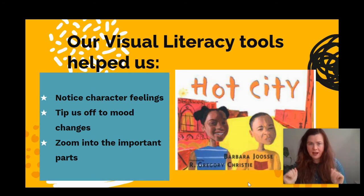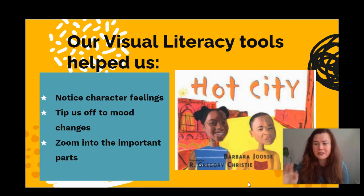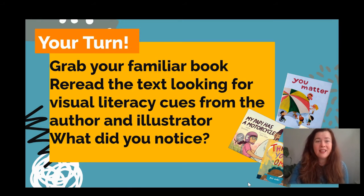There's so much more to see in Hot City, but our visual literacy cues helped us see a lot. They helped us notice character feelings. They tipped us off to the mood changes throughout the book. How about that color? And they zoomed us into important parts, so we really felt quite closer to the characters. But here's a hot tip. This kind of work does not only exist in Hot City. You can do this meaning making in any book, any image, any video, anything you see all across your world.